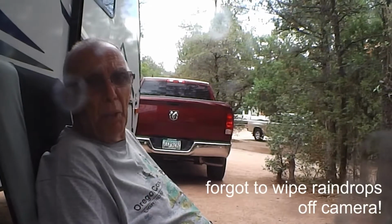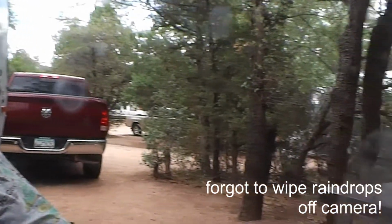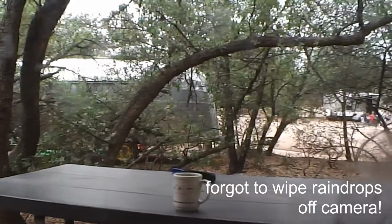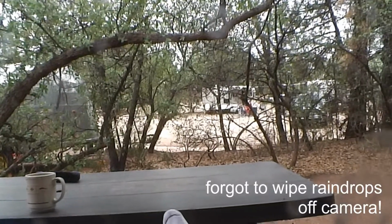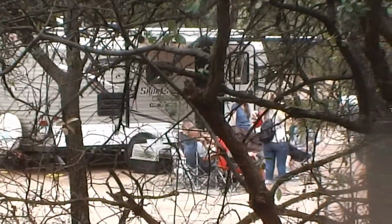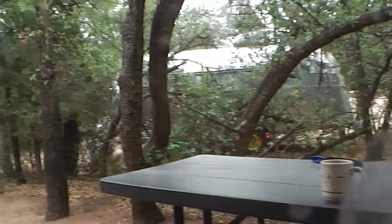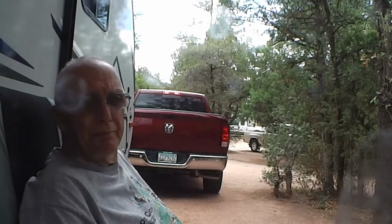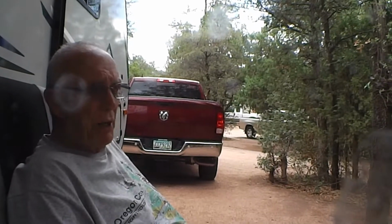Saturday morning, and we're in Payson. Started out rainy, but it's a beautiful morning so far. We've got a big group of people here, and it looks like they're gonna have a good old time, a big old party. So we're gonna have some noise today. Nothing else going on, so I'll catch you on the flip side.